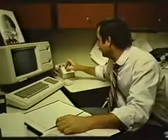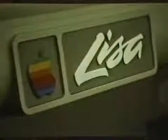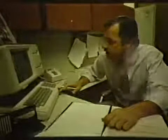The breakthrough of the Lisa program is the software technology. The use of graphics to emulate the way an individual works in an office environment, and a software architecture that allows us to integrate the typical functions of a personal computer. Word processing, modeling, business graphics, database management, and datacom.